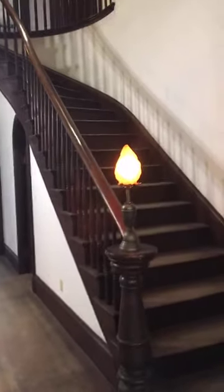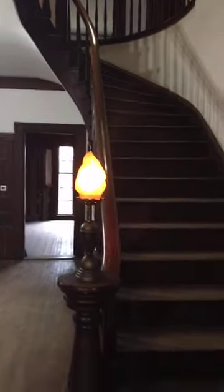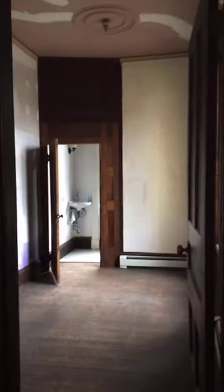When you walk into the house, you see this beautiful grand staircase. In here, this little bathroom, closet area.